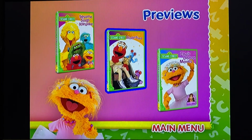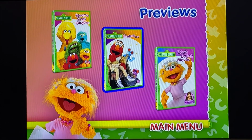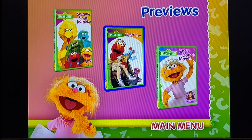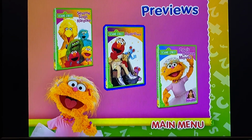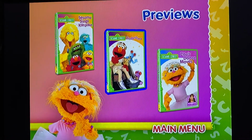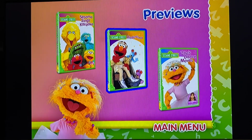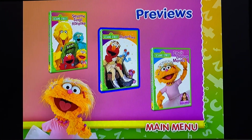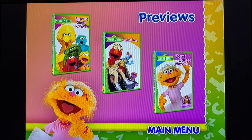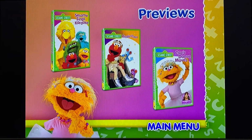Yeah, Cinder Elmo originally was not on my DVD reprint wish list, but I have it on VHS, so I figured its previews might be longer and better than the original Sony Wonder DVD release. And we got Zoe on this preview section, so that's a good sign for me. So I had every right to want the Alphabet Jungle Game for being my favorite and putting my two favorite characters on certain sections of the DVD menu. So yeah, Sesame Sings Karaoke, Cinder Elmo, and Zoe's Dance Moves are the previews.